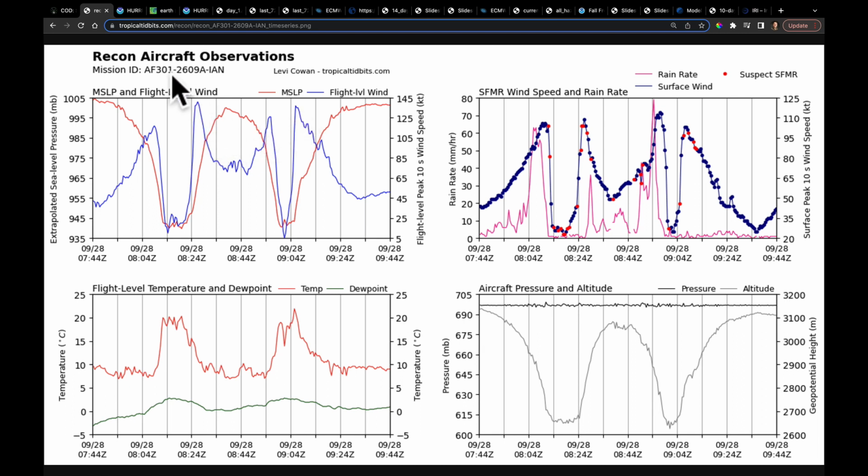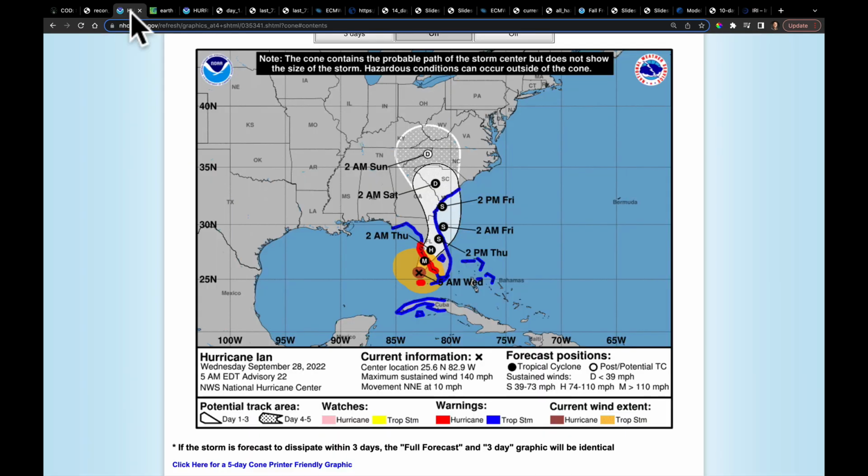But the most important information we get out of these reconnaissance missions is new ideas coming from the models about where the hurricane's going to go. And then this morning, their 5 a.m. update Eastern time from the National Hurricane Center, you can now see the latest track information is going to pull this right here across central Florida, making landfall as a major hurricane south of Tampa. And that's what's really important about the newest updates here.